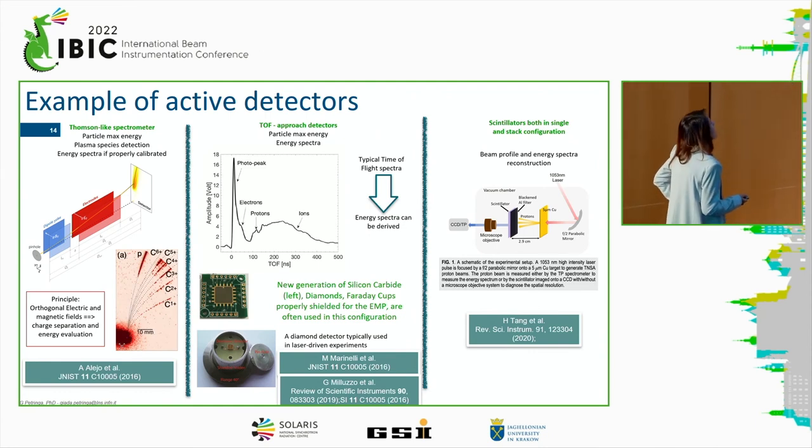Regarding the active detectors, here I reported three different examples. Firstly, the Thomson parabola spectrometers. In this case, we have both an electric and magnetic field, and it is possible to have information about not only the fluence of the particles, but also the species. The image of the beam that you can obtain is something like that. You can notice that we have different parabolas for different ions, and it's possible to distinguish the proton from the carbon, for example.